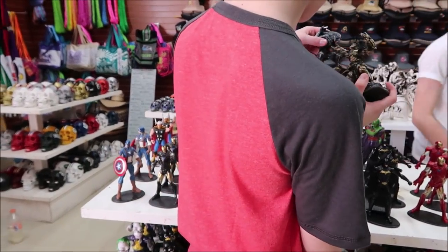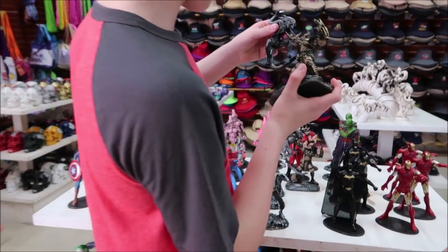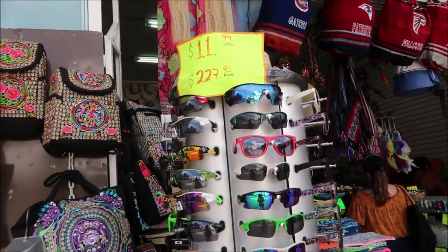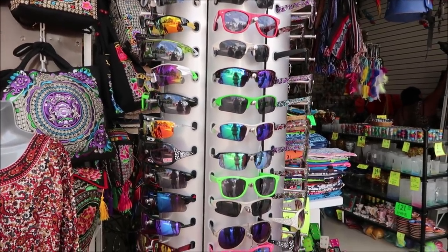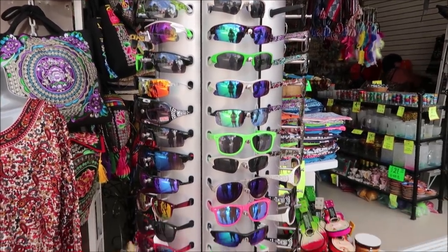How much are these? These are 18. So all these sunglasses are $11.99. Ray-Bans and Folklies, as Jason calls them.